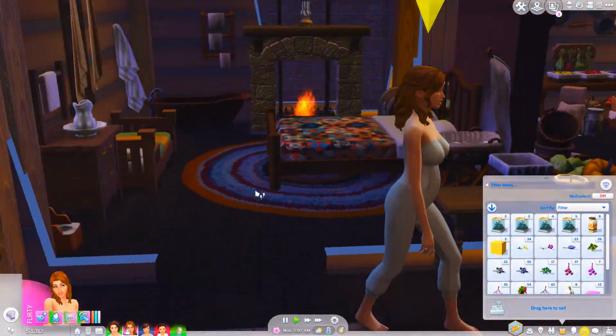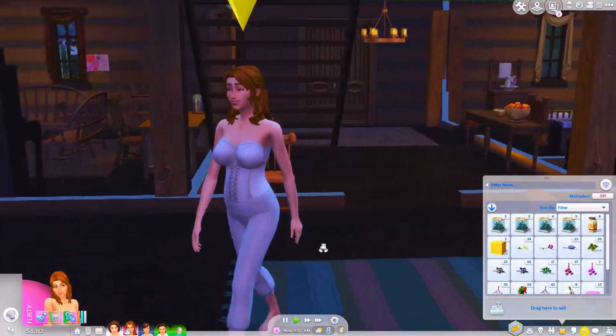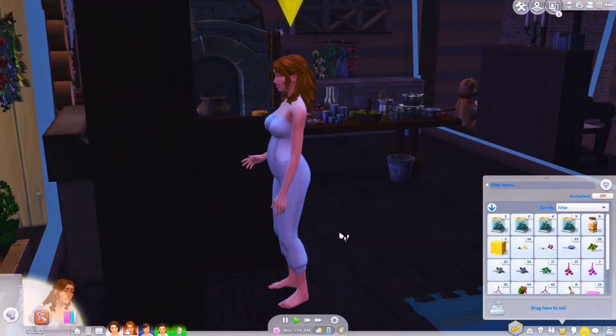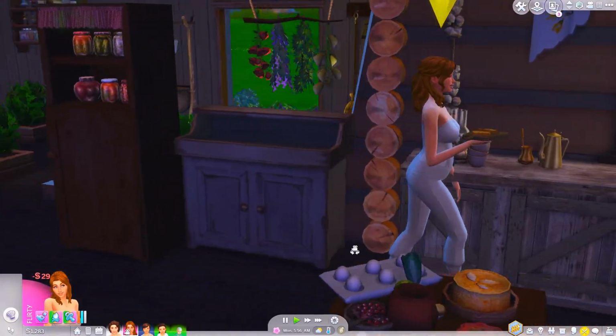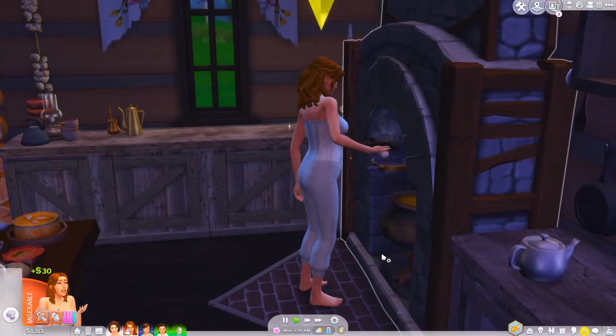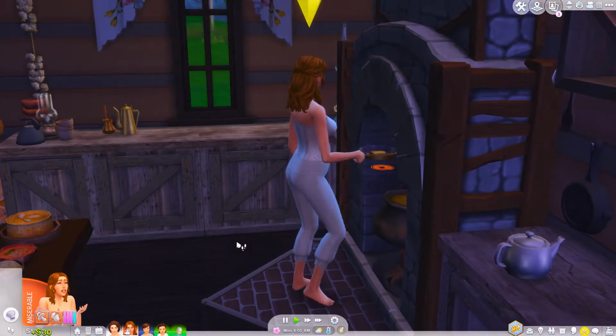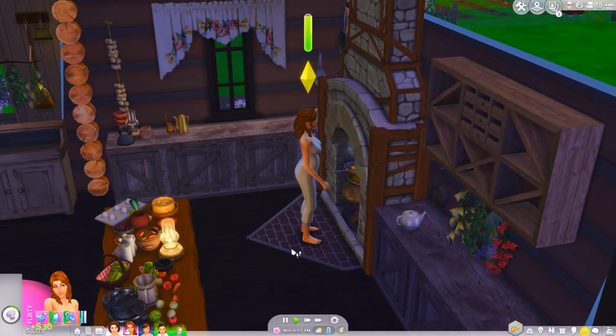Now, mind you, this is not conducive to what they would wear to sleep back in the day, but I thought it was really cute. I had no other opportunity for my Sims to wear it because they can't really wear corsets out in the street. So she sleeps in a corset, which is completely unrealistic, but whatever. We may change her later. Turn on this light, please. Light this candle.